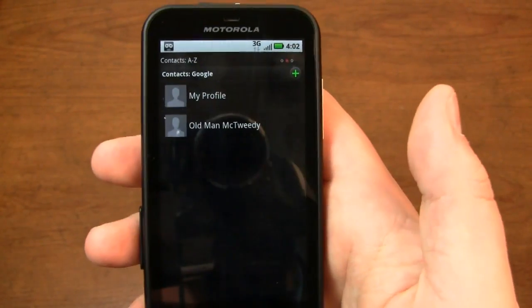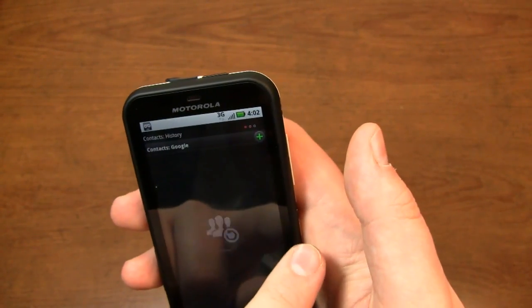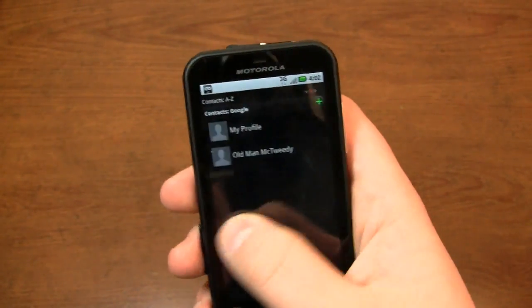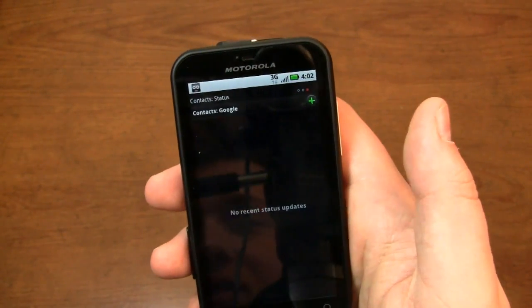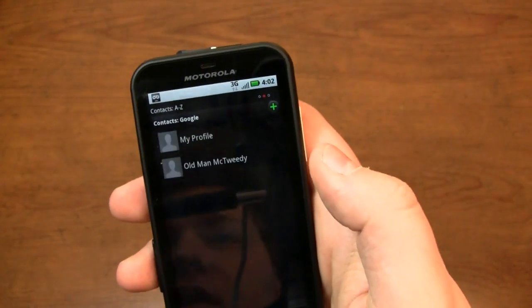And I've set up the Old Man McTweety account just to give you an idea. Here's your contacts from A to Z. You could scroll over, see the history, so who you've called, what you've done, and you can scroll over this way to see their status. And so if you have any social networking plugins, anything like that, you can see that from there.